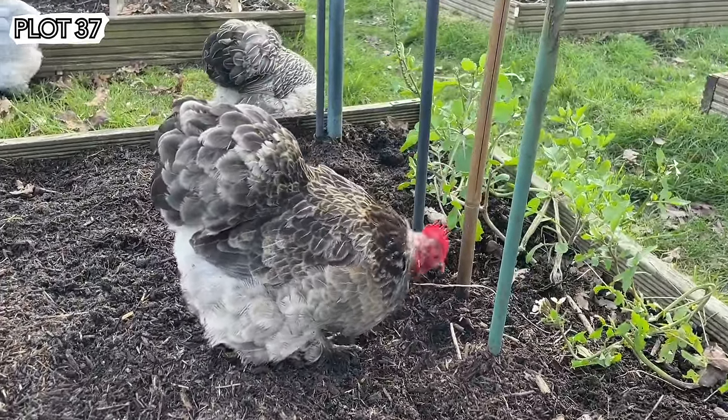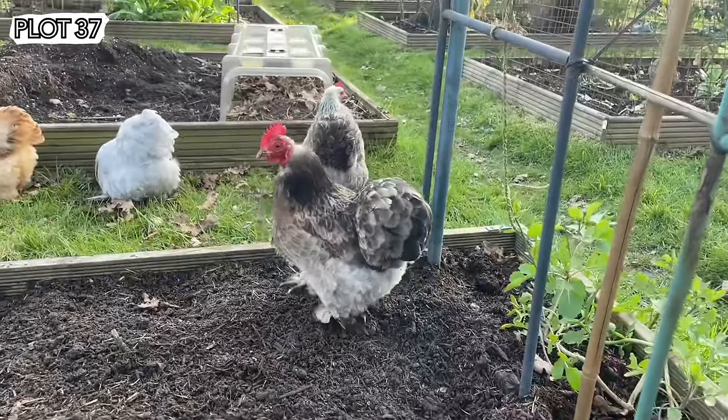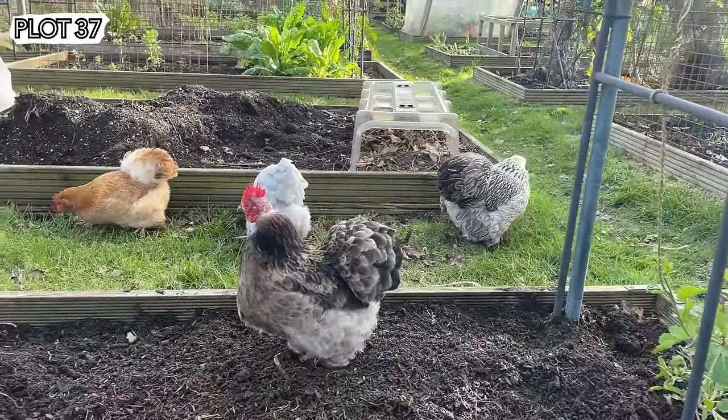Bugger off, Flo. I don't like you in the asparagus beds. Go on, boof, boof, boof. Go on, off you go. Any other bed, not this one.